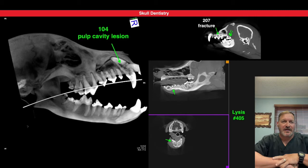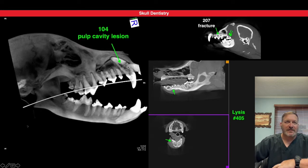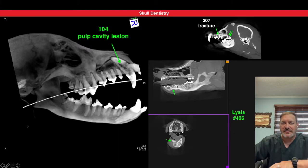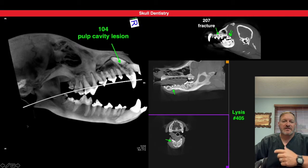So to give you some case examples, this is what a dentistry case would look like in 3D. On the far left of your screen, you're seeing a 3D image of a skull. It's a maximum intensity 3D image, which means it's black and white, it's not color. But you can see that there's this dead tooth or this big pulp cavity lesion here on the inside of the canine, I'm sorry. And then, of course, we have puppy teeth in the bottom right illustration. And then we've got lysis indicated here under the 405 tooth. And then we've got a fractured tooth up here in the top right image. So this is what we're using for dentistry day in and day out.